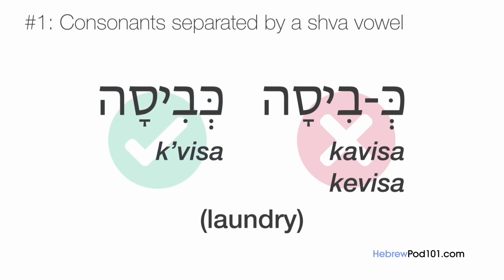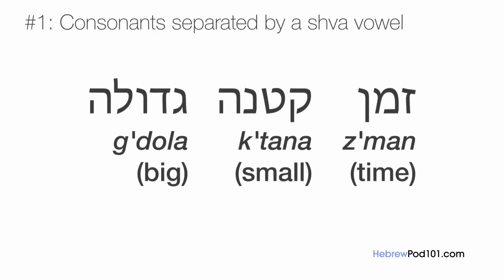כביסה. Instead of properly combining these letters, new speakers often put a short vowel between the 2. In order to correct this problem, Hebrew students should practice these special letter combinations. Listen to the examples. גדולה. קטנה. זמן.